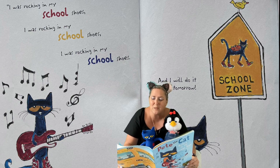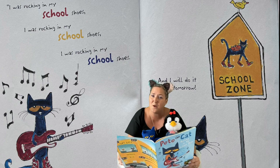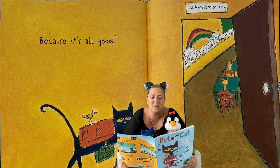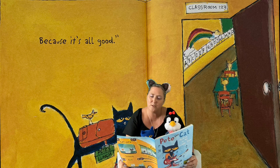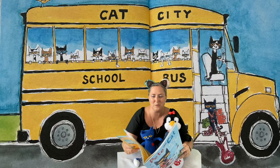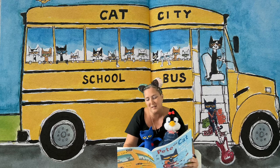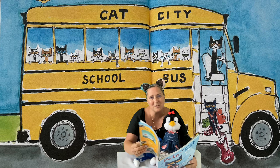And I will do it again tomorrow. And then there's a school sign that says school zone. So Pete's going to go back to school tomorrow. And at the end it says, because it's all good. His classroom number is 123. That's where he goes to school. Look at those school shoes. And the end is another picture of the Cat City bus with him and his guitar and his shoes and his backpack and his lunchbox, rocking in his school shoes.